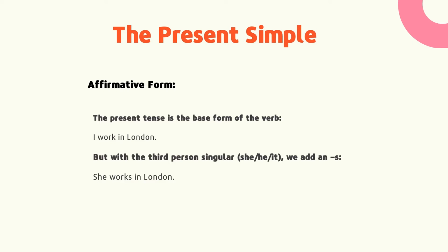So now we will talk about how to make an affirmative or positive sentence. The present tense is the base form of the verb, like, for example, verb to like, verb to play, verb to eat, or verb to work. I work in London. They play football. But with the third person singular, like he, she, or it, we have to add an S at the end of the verb. Like, for example, she works in London. I cannot say she work in London. That is incorrect. He plays tennis. But if I use the subject I, I play tennis. Okay?